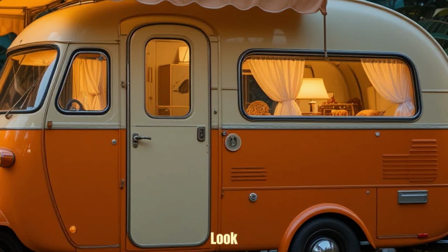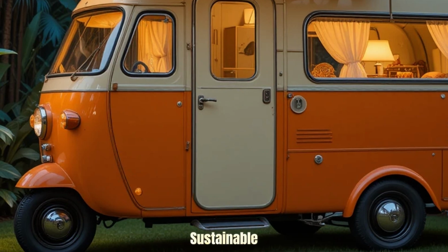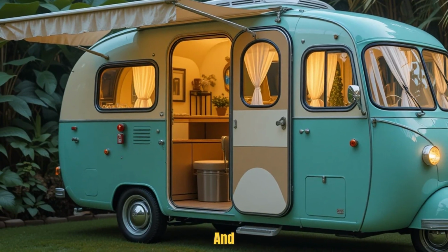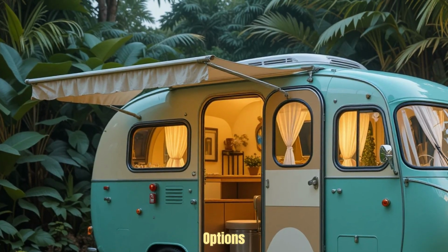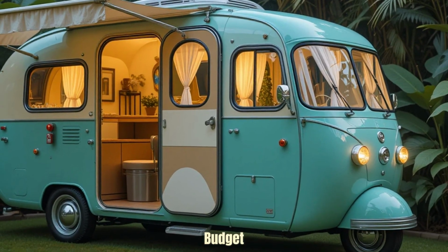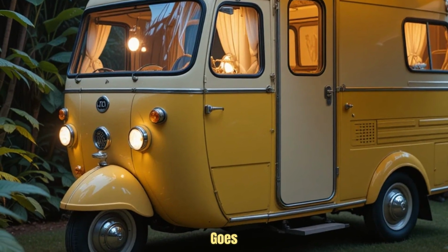And while this trike may look like something from the past, it's built for the future. Lightweight, sustainable, and efficient. With today's rising fuel prices and growing concerns about the environment, more and more people are ditching the big gas-guzzling RVs in favor of smaller, smarter options. This vintage camper trike ticks all the boxes. It's eco-friendly. It's budget-friendly. And best of all, it turns heads everywhere it goes.